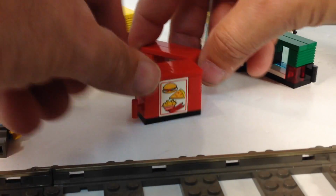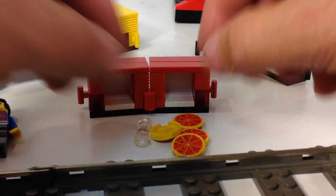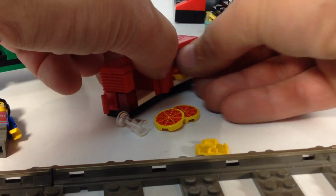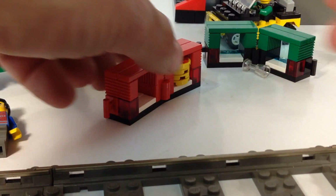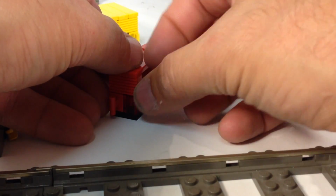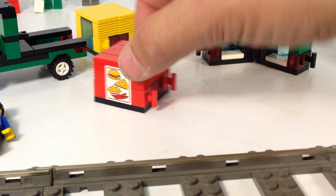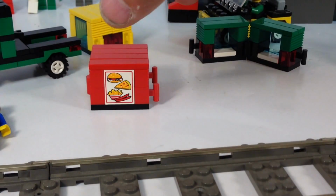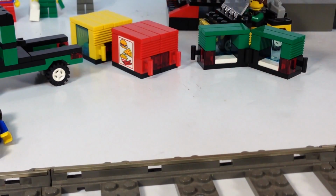You got the pizza container. I got 3 pieces of pizza in there. Uh-oh, 4. I think that's more than it actually comes with. I can't remember. And this goblet's in there for some reason. Hopefully it's keeping everything warm. Put the goblet back in there and close it up. Got pizza. Pizza, hamburger, french fries, so it's the food container.